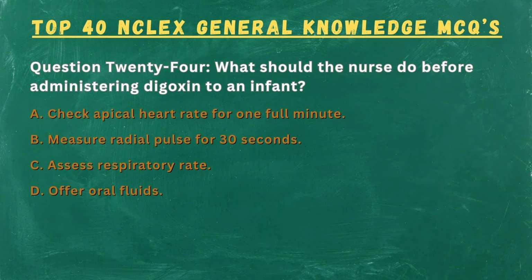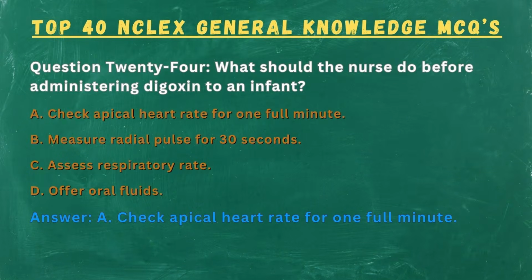Question 24. What should the nurse do before administering digoxin to an infant? A. Check apical heart rate for 1 full minute. B. Measure radial pulse for 30 seconds. C. Assess respiratory rate. D. Offer oral fluids. Answer. A. Check apical heart rate for 1 full minute.